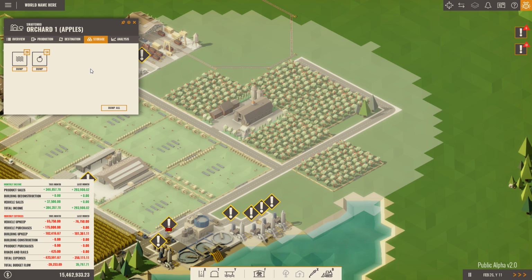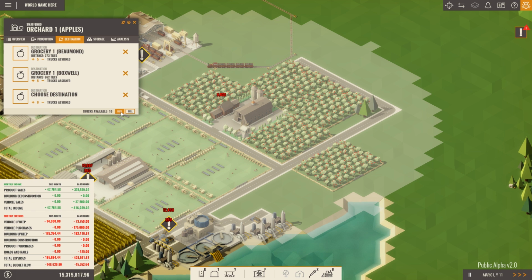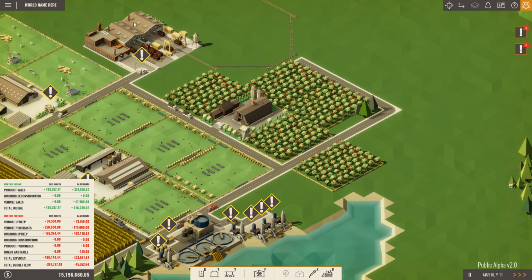We have 14 apples now in storage. 20 apples now, so I'm thinking we could probably do even more trucks. Let's go ahead and buy another 10 trucks. And then we'll have actual 10 trucks going to each grocery store. Bam, bam, bam. Beautiful. Should make us a little bit of money.